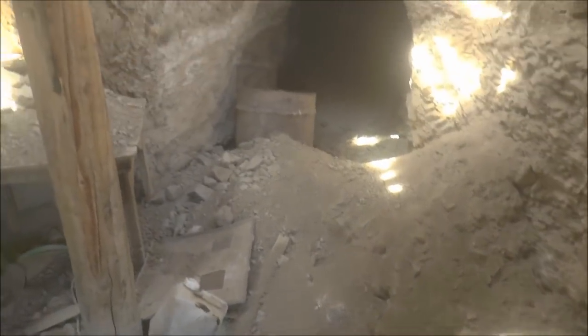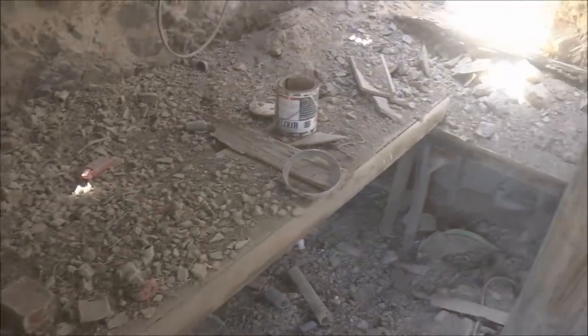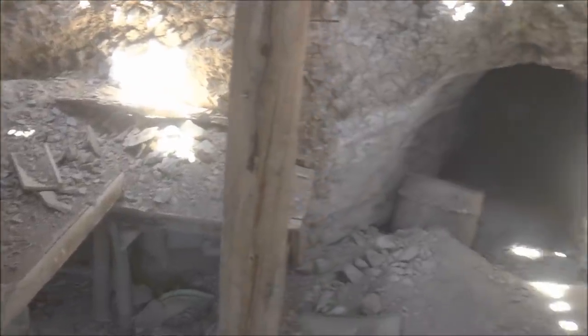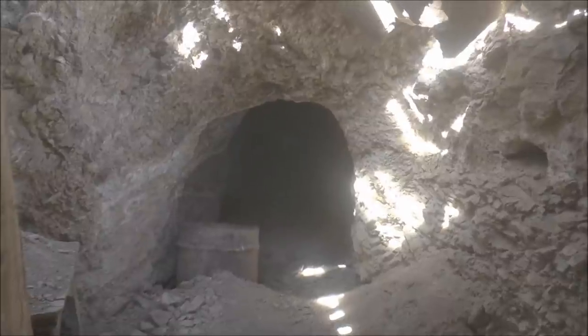And this may have not been a cabin, but this may have been a lab for the mine. See all this shelving? I think this was maybe an assay lab. But they built it right up against the mine portal, which I've never seen before. And let me get down in here and check this all out.